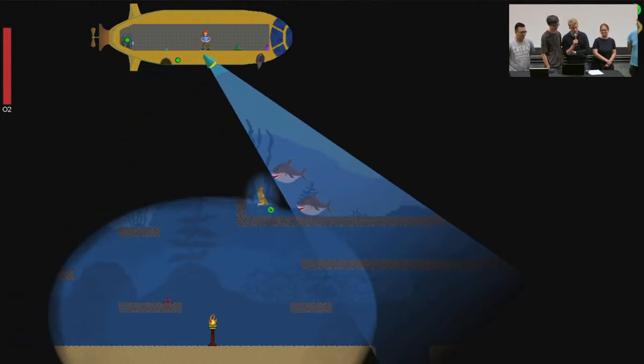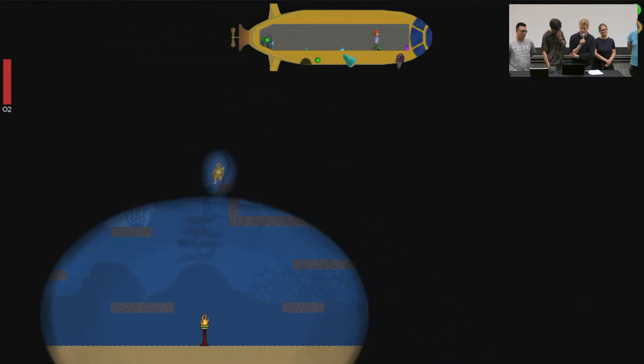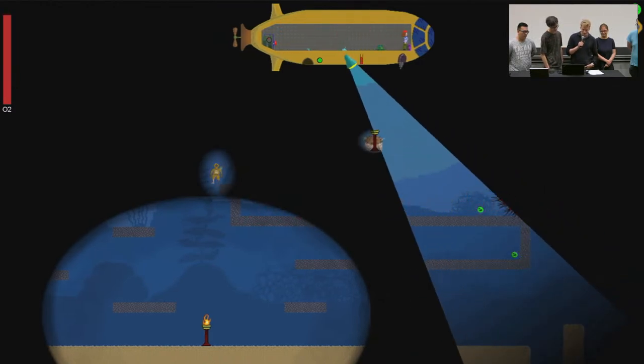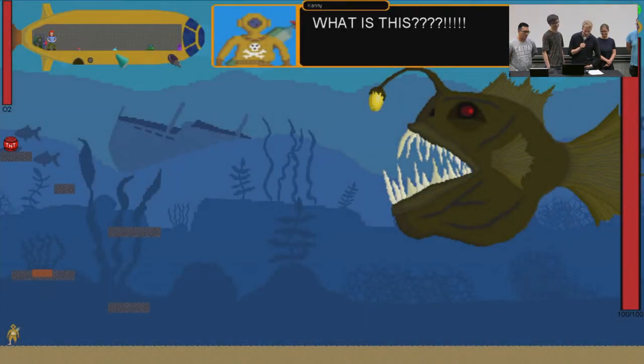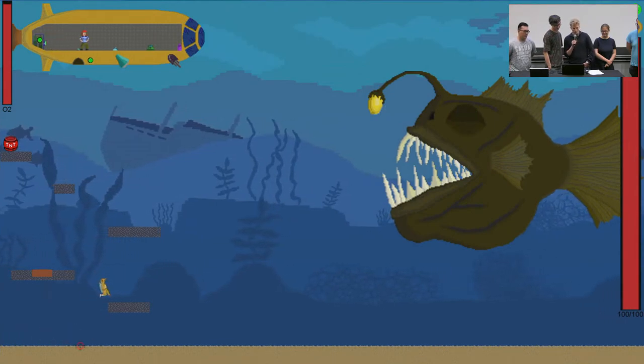This is now a really tricky section with a lot of sharks. As you see, the player even got damaged by a shark. The submarine refilled just the oxygen of the diver and now tries to hit the torch to enlighten the area. Lastly, we show you a section of our boss fight against the evil frogfish.